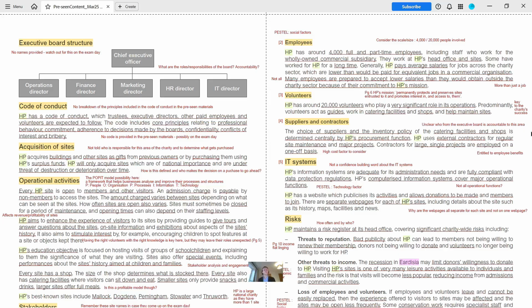Now let's move on to the operational activities. And before we even get stuck into anything on there, it's another opportunity for me to throw in a model that could potentially be examined on the March 2025 sitting, and that is the POPIT model.